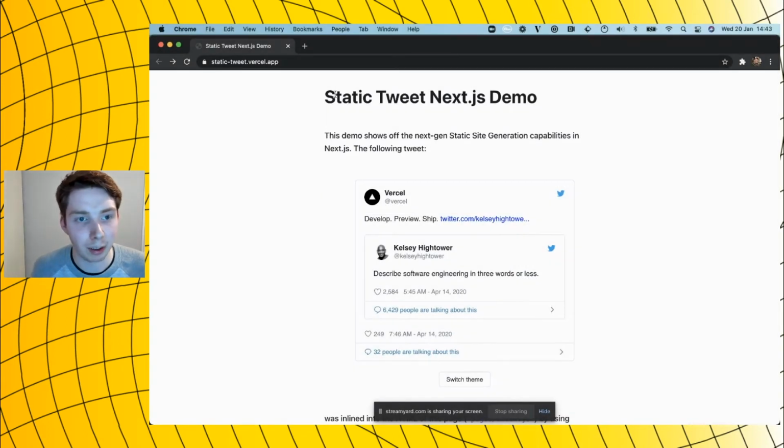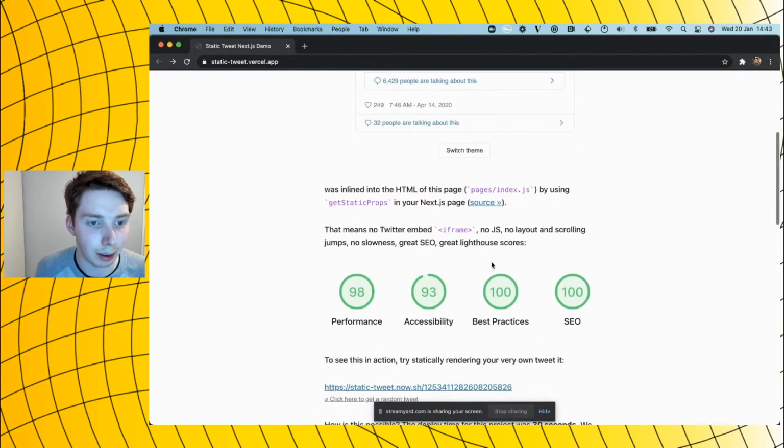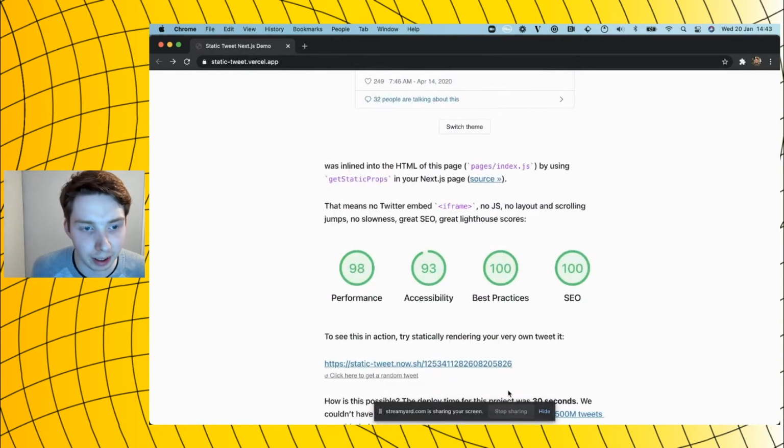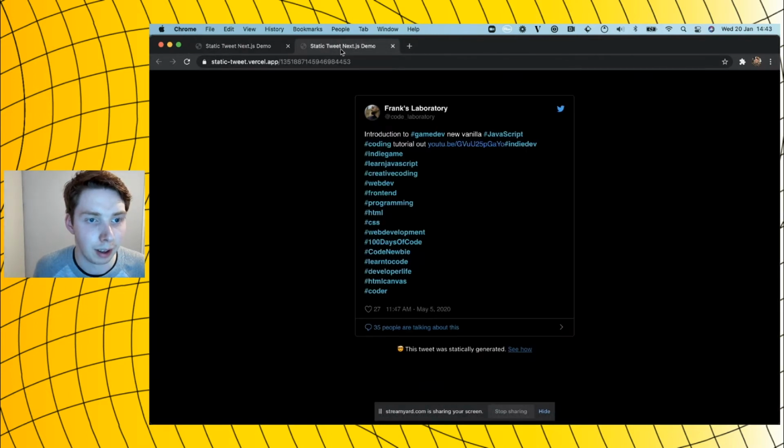So this is a static tweet demo, and what this allows you to do is statically generate new tweets as a shell of HTML, basically, by just appending a Twitter ID after the URL. So an example of this is, you can get a random tweet here. You can open that in a new tab. And then you'll see an introduction to a game dev, some tweet that has been generated. And this tweet is statically inlined.